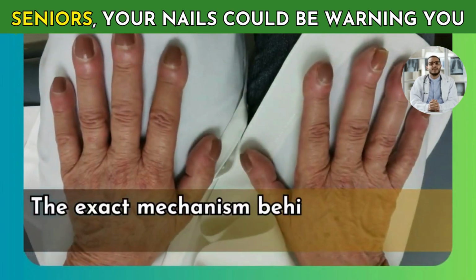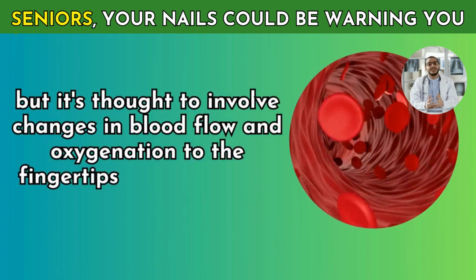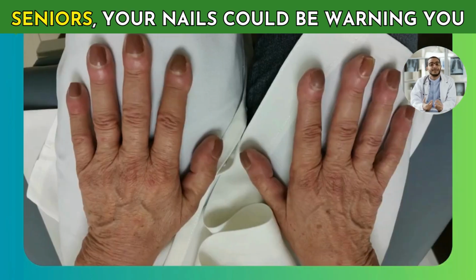The exact mechanism behind clubbing is not fully understood, but it's thought to involve changes in blood flow and oxygenation to the fingertips and nail beds. The tissue beneath the nails experiences increased growth, leading to the characteristic bulbous appearance.